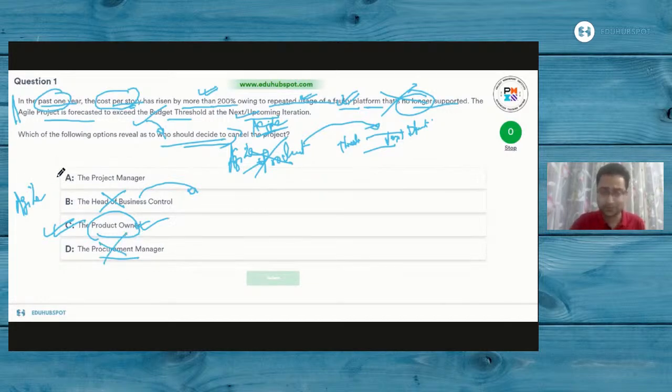So the closest options out here are between A and C. You know it very well. Agile project manager is there to support. He doesn't have anything to do in terms of taking any call or decision. He definitely can be part of the decision making process, but he doesn't own anything. It is the product owner who owns the product backlog, who owns the end-to-end perspective of the product. And if the product development has to stop, it is only him who has to take the call, no one else. So let's go ahead and mark the option.